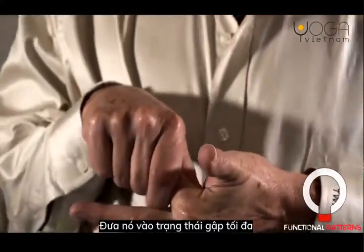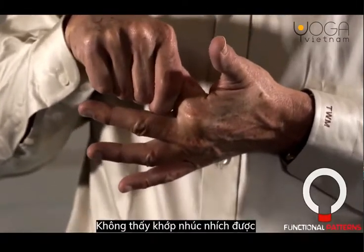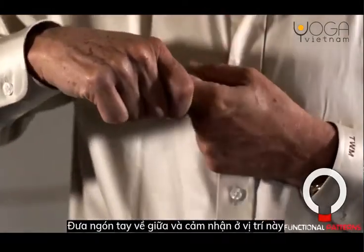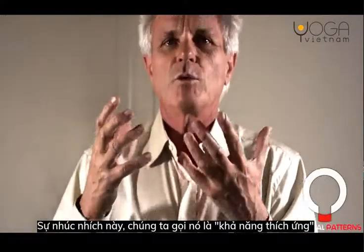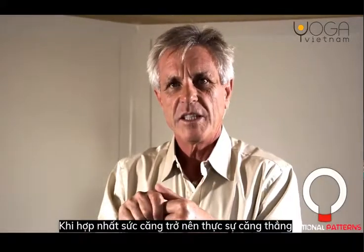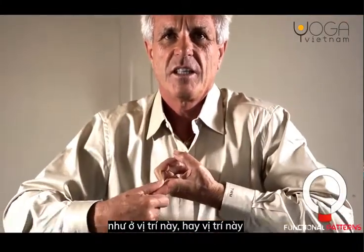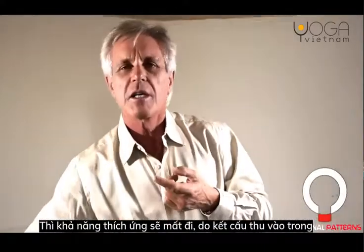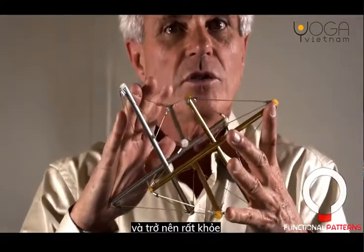Take it into hyperflexion. Take it into flexion. Now try wiggling that bone. Once again, there's no wiggle in that joint. Go back to the middle and feel how much wiggle there is in the joint. That wiggle we call adaptability. When the tensegrity is really tense, like here, or like here, you lose the adaptability because the structure has come in and become quite strong.